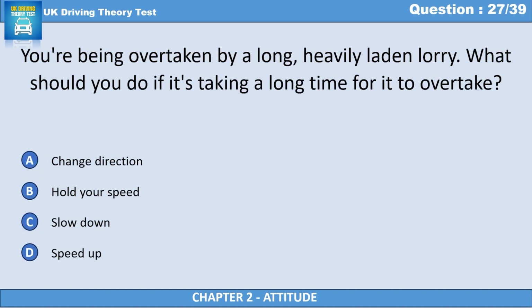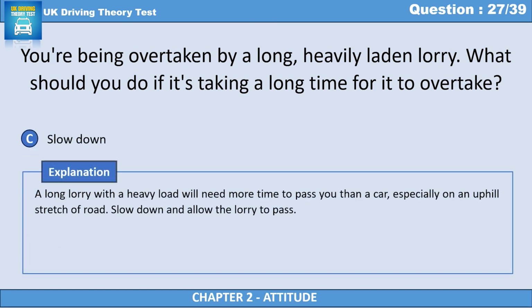Question 27. You're being overtaken by a long, heavily laden lorry. What should you do if it's taking a long time for it to overtake? C. Slow down. Explanation. A long lorry with a heavy load will need more time to pass you than a car, especially on an uphill stretch of road. Slow down and allow the lorry to pass.